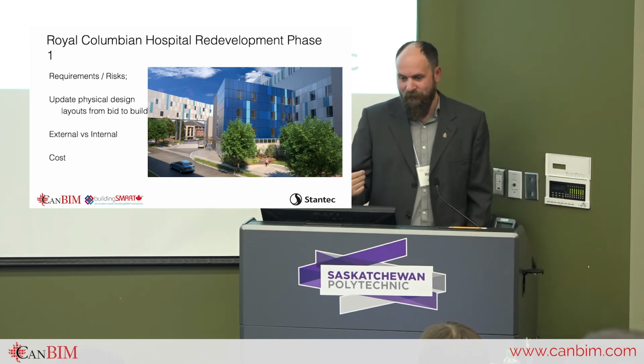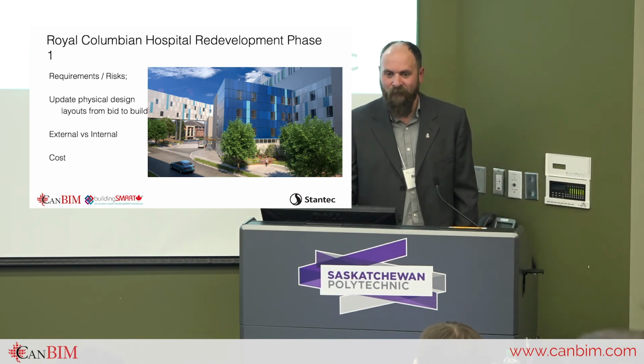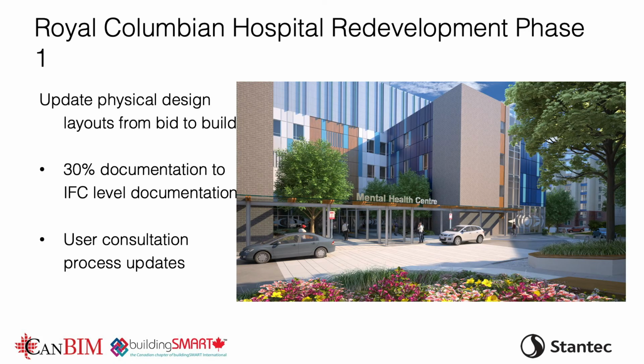We'll get through it. So to update the physical design layouts from bid to build, like I said, the documents go from 30% up to IFC level. There's quite a bit of change, and a lot of that has to do with the user consultation process.